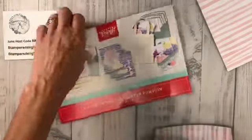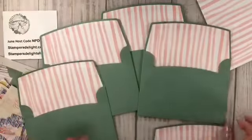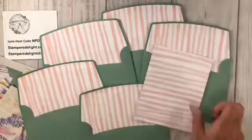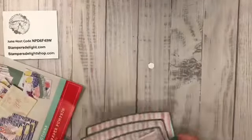And guess what? I've got enough die cuts left to cut these envelopes up. And I can make even more cards. So the paper pumpkins are definitely worth the money.